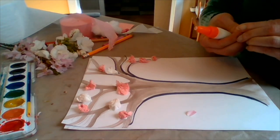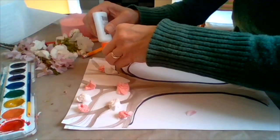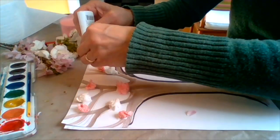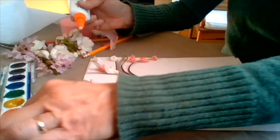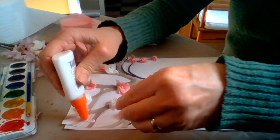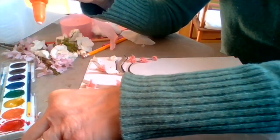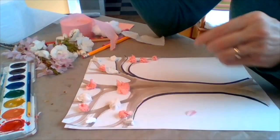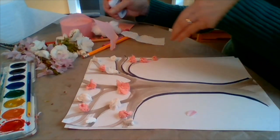Have any of you ever been to Washington, D.C. during the Cherry Blossom Festival? It really is quite spectacular. It's happening right now. My daughter lives there. She sent me a picture of herself walking her dog in what looks like pink snow all over the ground.